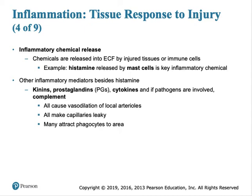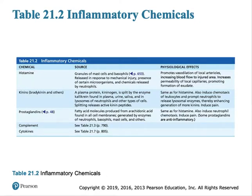So the inflammatory chemical release, very often it's something like histamine. And they're released by the injured tissues or the immune cells nearby. There can be other types of triggers, things like prostaglandins, cytokines, if there's a pathogen that's involved, like a bacteria, as well as complement, which we've mentioned a few times. We'll talk about what exactly complement is in a few minutes. They all will cause the vasodilation of local arterioles, so more blood can make it through. It makes the capillaries more leaky, so it's easier for things to make it into the local tissues. It helps to attract the phagocytes that'll gobble up foreign stuff and recycle them.